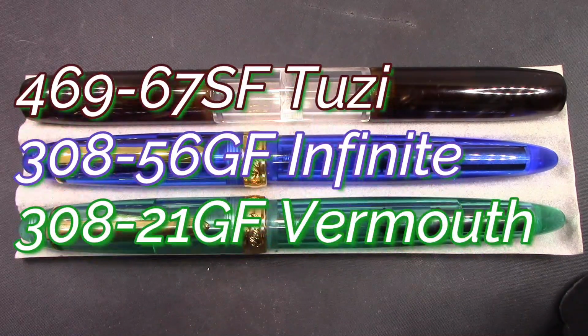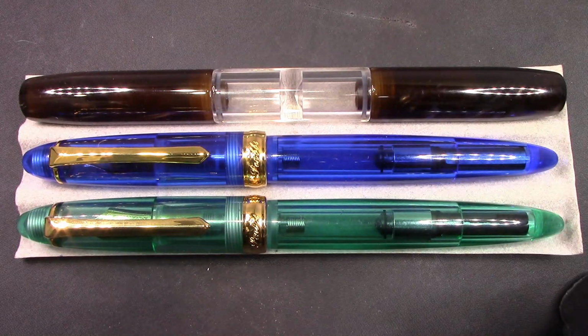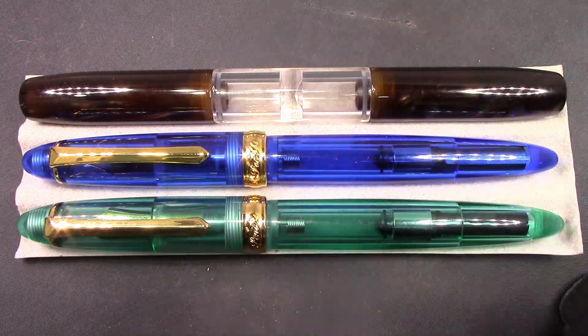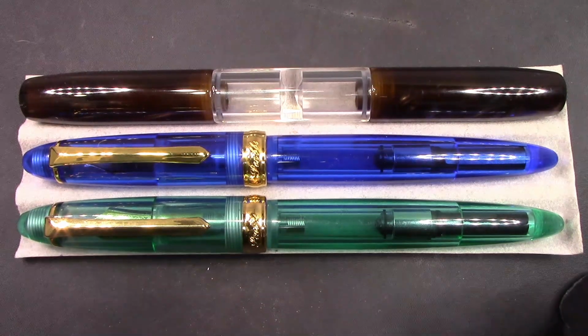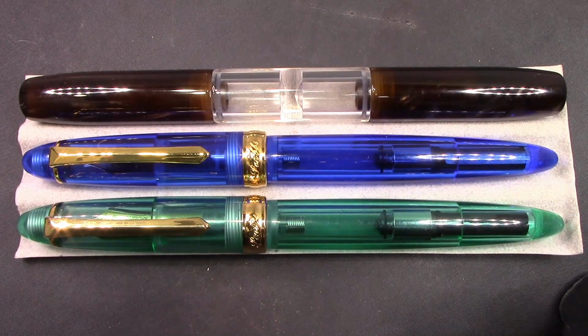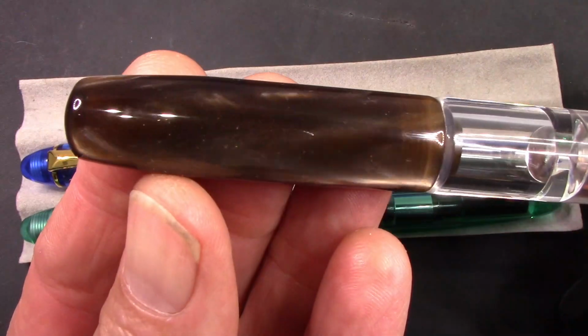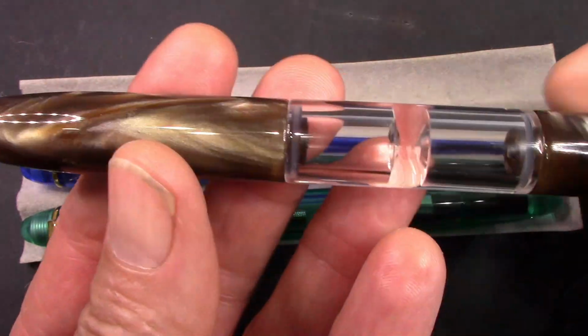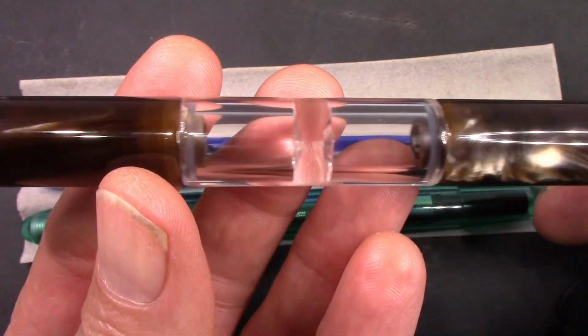308s, of which I certainly do have a lot. I think it might be the model that I have the most of. And I do have Infinity, I do have Vermouth in a 308, but not with gold trim. So we'll look at the difference between the gold trim and the silver/rhodium trim. The 469 and 2Z is just an interesting combination, to put it mildly.